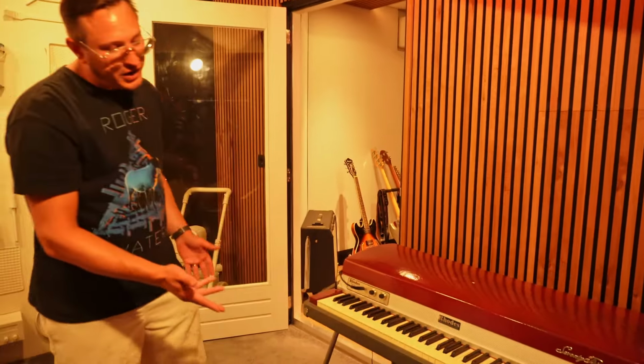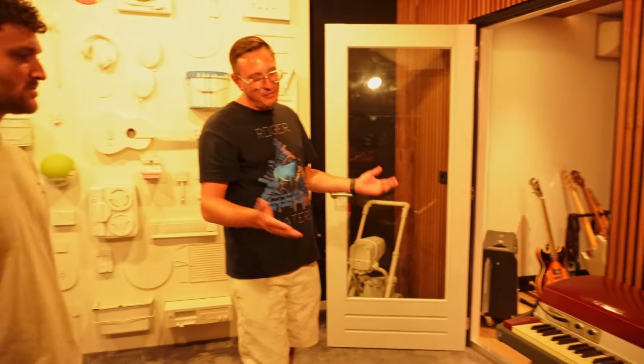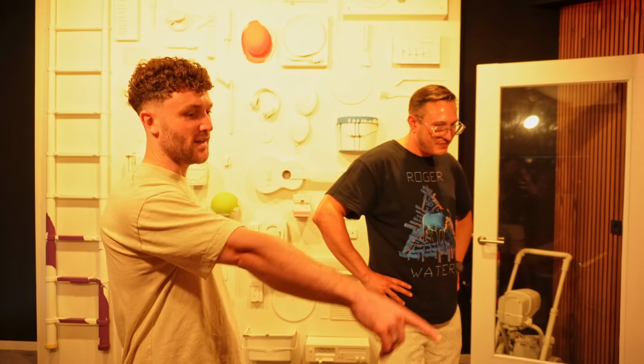Well, and we use it a lot on basically every production. Yeah, it's great to have the Rhodes in the studio, especially having it hooked up to the amp and just ready to go. You can start vibing and playing and everything. It's really nice for composing and just getting into a vibe. Exactly, just getting the vibe.